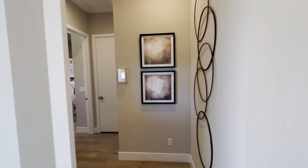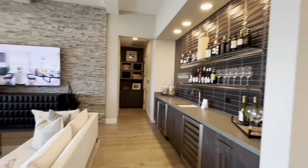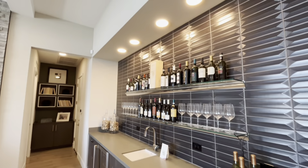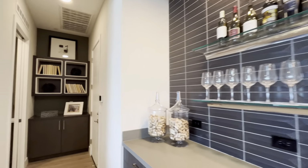So coming out here, we're gonna go to the laundry room actually. And on our way to the laundry room, you can see off the living room right here, we do have a wet bar area. Got a wine fridge, of course you got some liquor on the wall, got a wet sink, some cool lights up there on top, some nice backsplash. So this could be a lot of different features. This is just how this model home is designed.